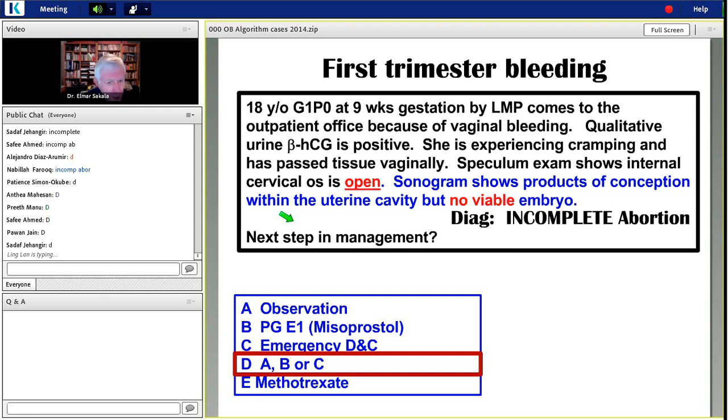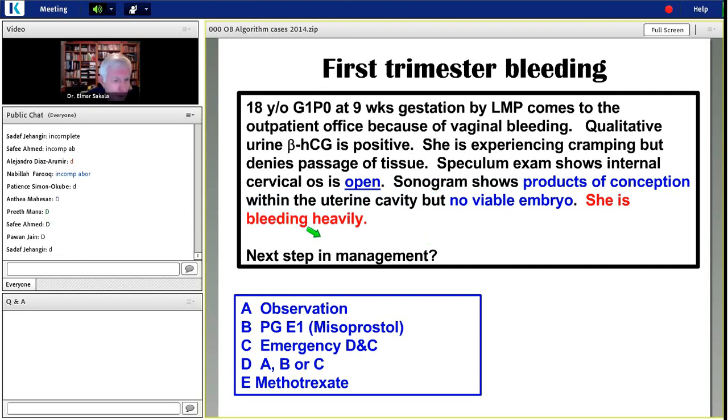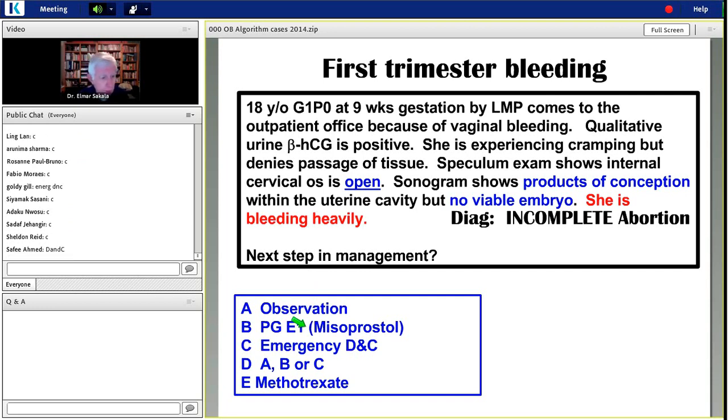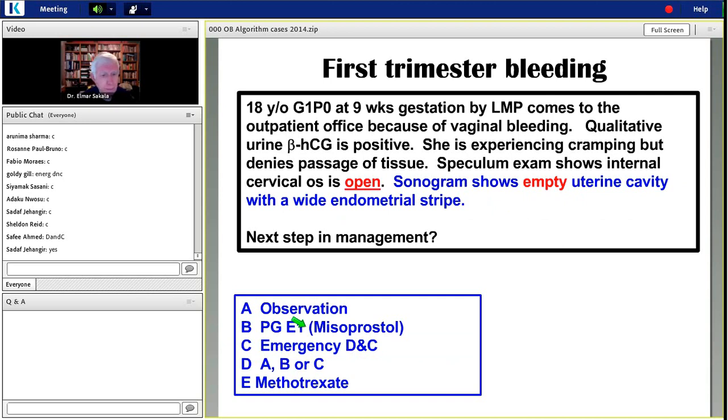Let's change the scenario just a little bit. It's the same as before, but she is bleeding heavily. Are you going to observe? Are you going to give misoprostol? Or what are you going to do, an emergency D&C? And I would do an emergency D&C. So the clinical situation will push you one way or the other. Are you with me on that? So patient preference is important, and the clinical situation. All right, so we will do an emergency D&C if she's bleeding out.